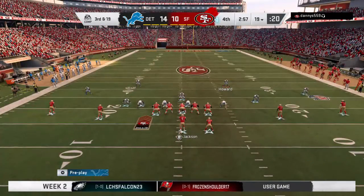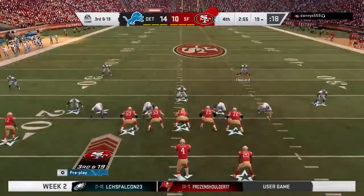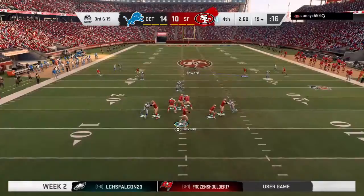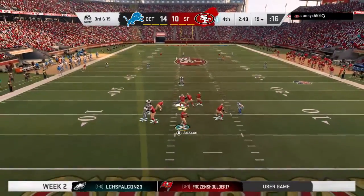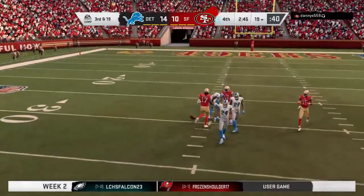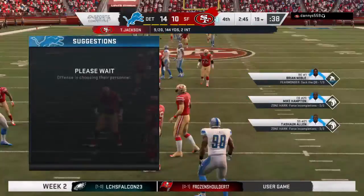Possibly a turning point. Big play coming. This is 3rd and long. Operating from the gun, Jackson. He's going to wind up and air it out. That's going to be knocked away and incomplete.